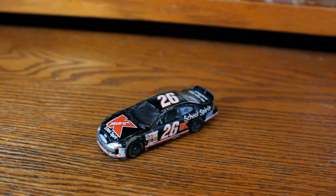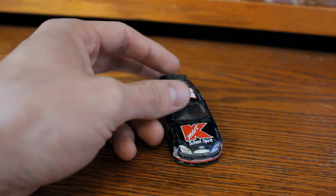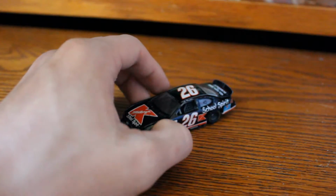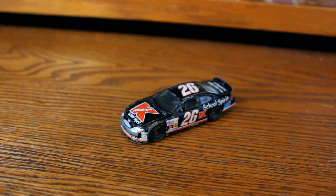All I know is that this is a paint scheme that I like. It's very simple, but this car's kind of scratched up. And for years, I thought this was a Roush car. Because it's number 26, and Roush has historically used 26 on a few occasions. This is not. It's a Haas Carter car. Their history's kind of confusing.